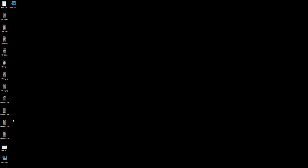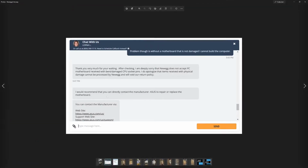Now, I contacted Newegg and explained, hey, I just received this like that. Here are the pictures, the same day, yesterday. And what they told me is this: thank you very much for your waiting. After checking, I am deeply sorry, but Newegg does not accept PC motherboards received with bent damaged CPU socket pins.